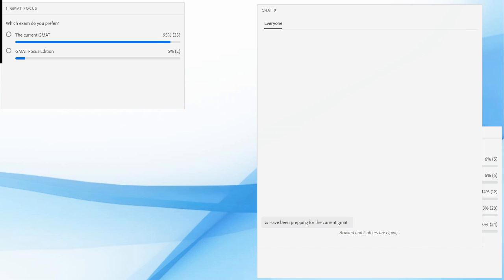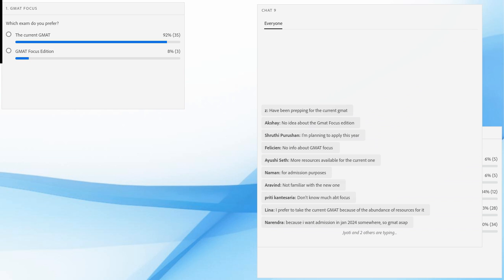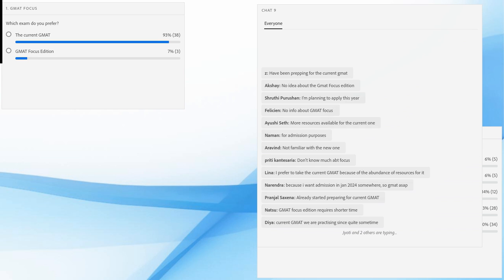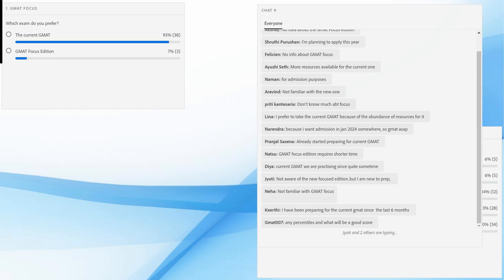You've been preparing for the current GMAT, all right? No idea about the GMAT Focus edition, all right? No info about GMAT Focus, more resources available, okay? All right, abundance of resources. You've been preparing. So most of you have been preparing for quite some time.